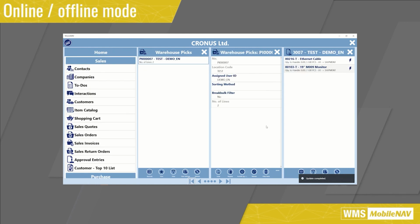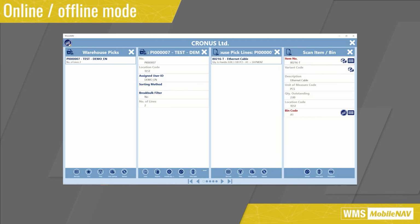The expert scans the next item code, when suddenly the connection is interrupted by a poor Wi-Fi router. But our expert immediately realizes that MobileNAV switched to offline mode when the warning icon appears in the upper left corner at the logo. And our expert does not worry for a second, as he knows that he can continue his job to complete the pick list.